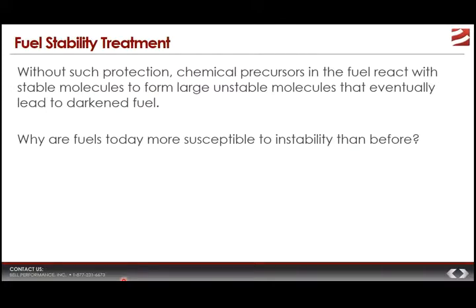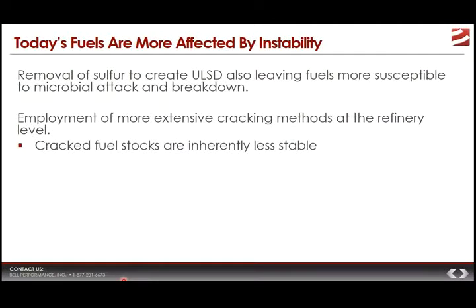That leads to the question of, why is this such a problem today? Because it is a problem. It's more of a problem today than it used to be. Well, what changed? The first thing you have to realize is that fuels are not the same as they used to be. And one of the ways that they are not the same is that they do not have anywhere near as long a life in storage as they used to be. Well, why is that? The reason is that there were a couple of big changes that were mandated that have caused the fuels of today to be chemically different than what they used to be.